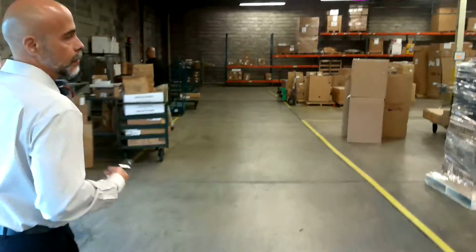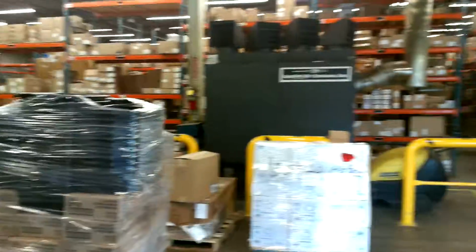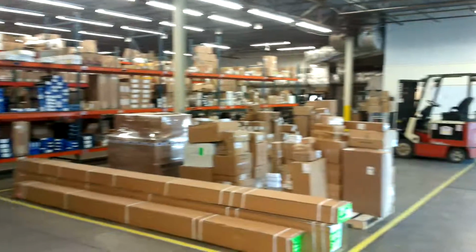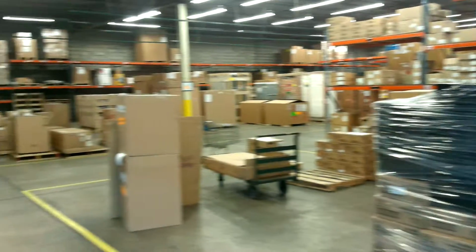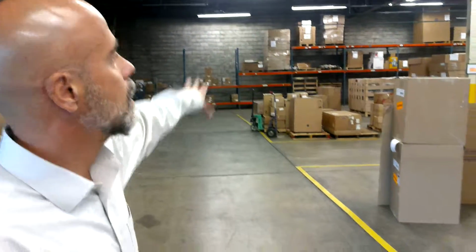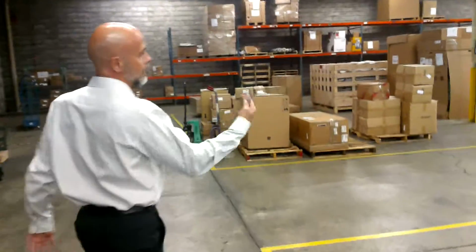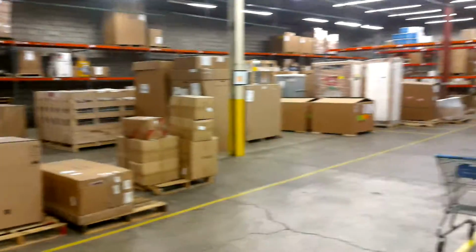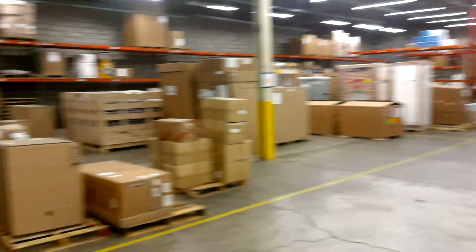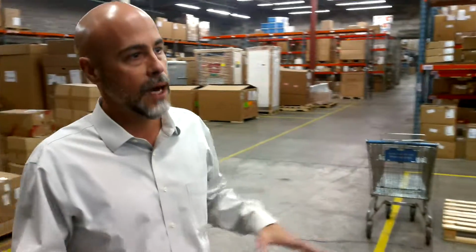So what we want to do is focus on the velocity and the high moving items. So we took a lot of the slow moving items, and we pushed them back to the rear of the warehouse, and we created more of a cross-docking workflow here, where this is all project management product that's staged and ready to go. There's probably about maybe 2 weeks worth of inventory now that's staged here for our installation group. So the flow, again, is to minimize handling, optimize space, and then get most of the velocity and the high moving parts up towards the front.